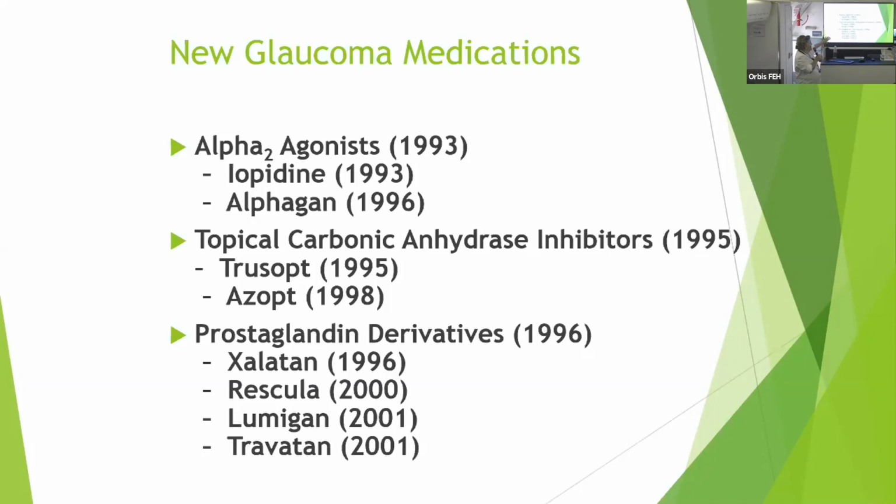And then in '96, we start getting all the prostaglandins, right? So we got Xalatan, which was a huge blockbuster. Rescula came out in Japan. It later got launched in the United States, but it's very weak. It's a BID one, and it does not work as well as latanoprost. So it never went too far. I don't even think we have it anymore. I don't even know if it's sold in the globe, but it was very popular in Japan for a little while. Then we had Lumigan come out, which was a little different than latanoprost.